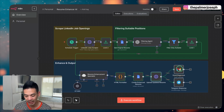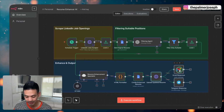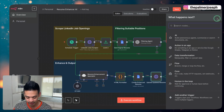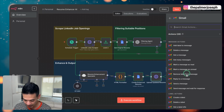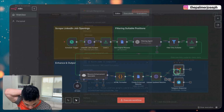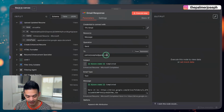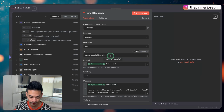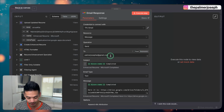Lastly, the outputs. You can remove this if you don't want it, but I just have this here. It's just to email me. If you want to follow along, click on the plus sign, type in Gmail, click on that, and this is to send a message, which is right there. Connect your credentials to Gmail. Same thing, everything is still the same. Have your email address to yourself. If you prefer, you can send it off to someone else. It doesn't really matter, but have this as fixed, put in your email.